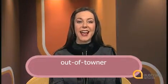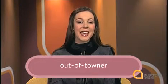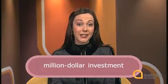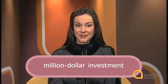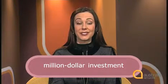She says out-of-towner and $1 million investment. Here, out-of-towner functions as a noun, a person who is from out of town. When writing compound words, we use hyphens. In the phrase $1 million investment, the compound $1 million functions as an adjective. It means that the investment will cost $1 million.